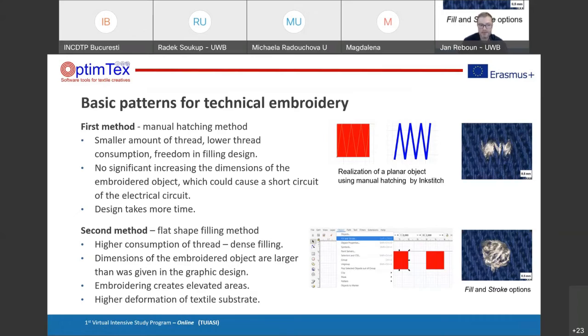The second method, which can also be used, is the flat shape filling method, which is more sophisticated, I would say, because you just draw the square or rectangle and use the functionality of the Ink/Stitch software or platform to fill this area by the thread. The disadvantage usually is that you have higher consumption of the thread because it produces really dense filling. And usually if you are embroidering such small pads, you increase the dimensions of the embroidered object. So it means that it's bigger than it was previously designed.